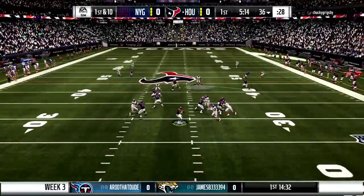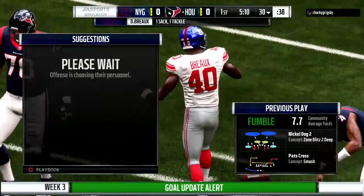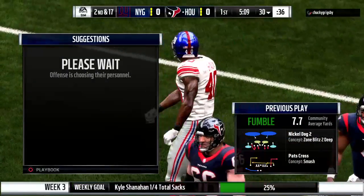Now a first down throw. Watson. Oh, the ball is out. Watson lost it, and he went backwards. He'll be down at the 30.